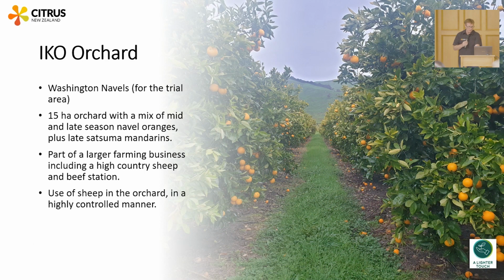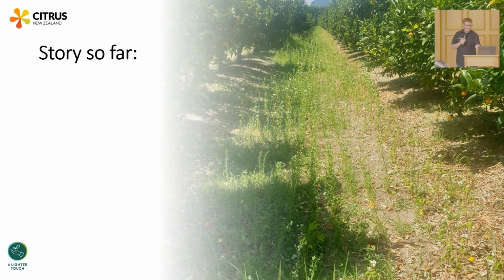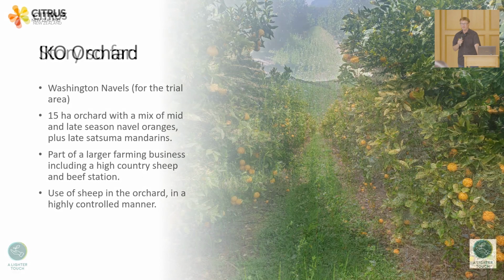Tam's place is called IKO Orchard. We're using some Washington navels, which is a good old Gisborne mid-season navel for the trial area. It's a 15-hectare orchard altogether. It's got a mix of mid and late season navels and some mandarins in there. If you're watching the TV on Sunday evening, you may know that it's also a big sheep and beef farm, so she'll sign autographs later.